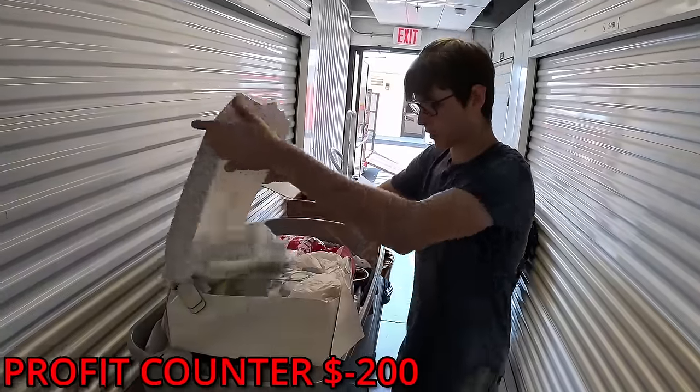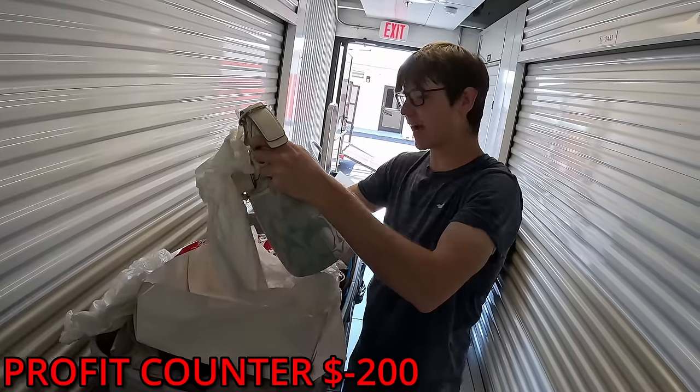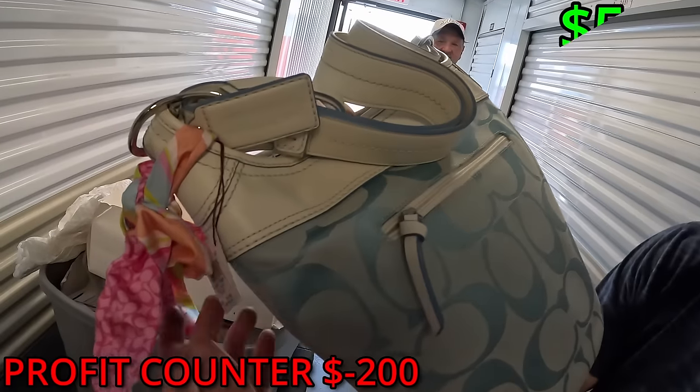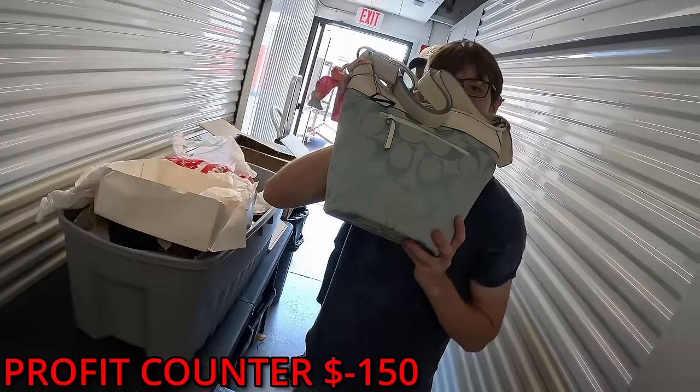Come on. Oh! Dude. No way! Brand new with the tag! What'd you get? There's a bunch of Coach bags, Dad. Wow. Look at that. Now, they paid... Oh my god, only 30 bucks for that? This is better than a $30 bag.